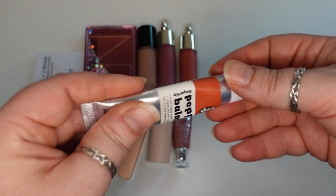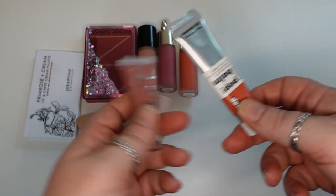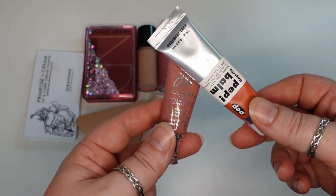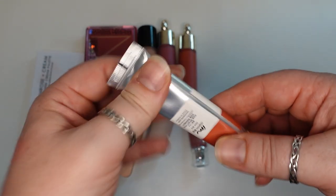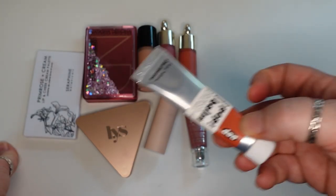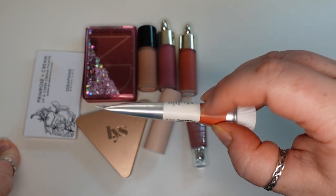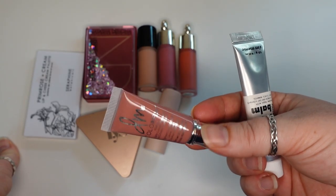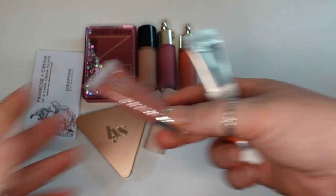Okay, we talked about this one. This is the I'm Meme. If you want to talk about super long wearing, these two right here, Danessa Myricks and the I'm Meme Prep Balm, are super pigmented, super long wearing. This one was from Amazon. It's K-Beauty. It's so pigmented, I have to really be careful. It is kind of like a burnt orange shade. So it's a little too pigmented for me, but I really do like this. For a super long wearing blush, this is a good option. Even though they have somewhat similar finishes, the texture is different, but the finish is very similar.